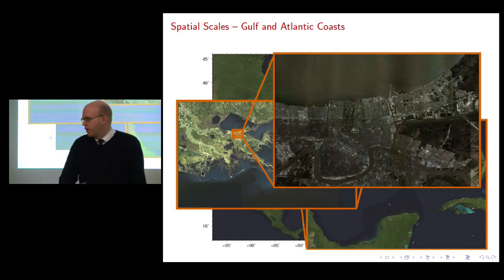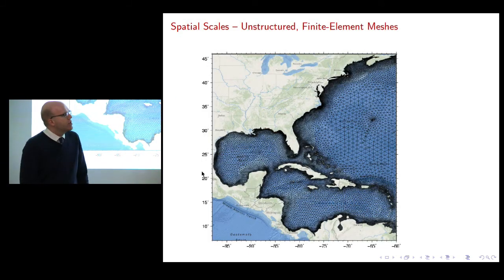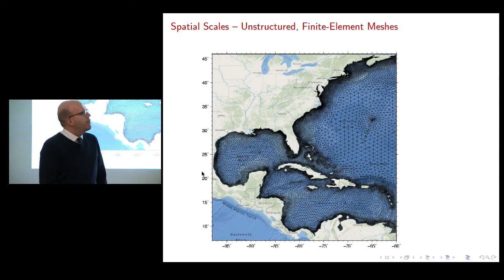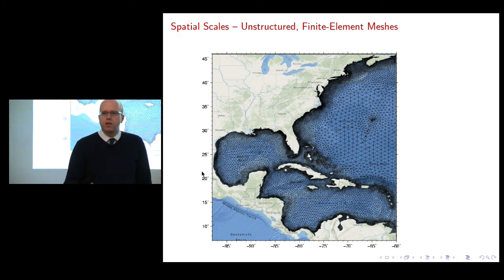So we want to resolve all those things in our model, and the way we do that is with unstructured meshes. And so we represent the sea surface with a bunch of triangles, and we can vary the sizes of the triangles depending on how much information we want in those areas. So out in deep water, we use these really big elements. These could be 10 or 20 kilometers on a side, on each side of these little triangles, and then they become progressively finer as you go into the continental shelf and into the near shore and in some of the coastal floodplains. This is actually a really low-res model.